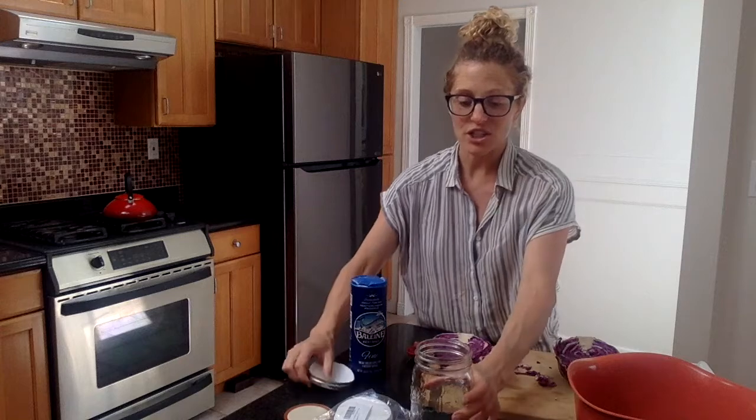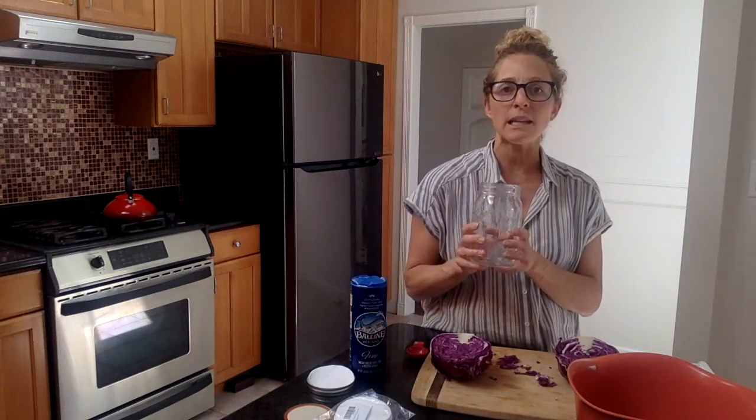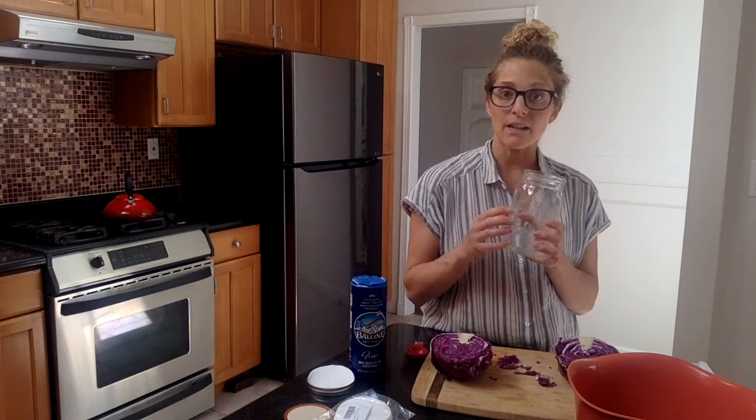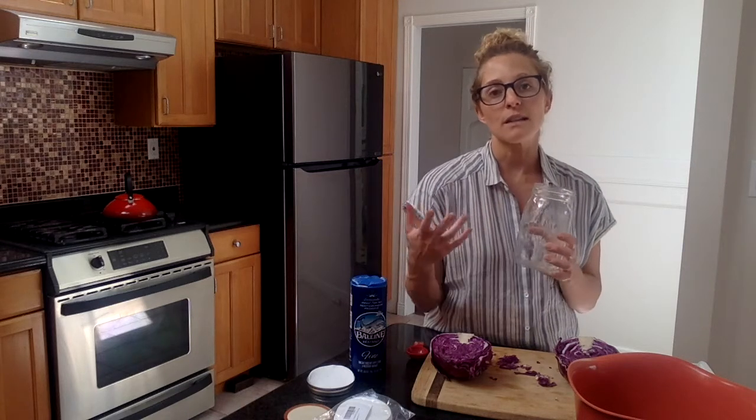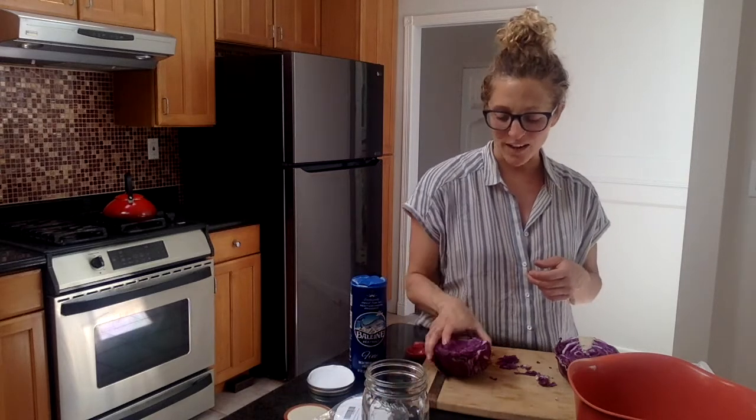The final thing to mention is I sterilized my jar because you don't want any existing bacteria that's already on this jar to influence the fermentation process and the naturally occurring bacteria that you'll find in the sauerkraut.